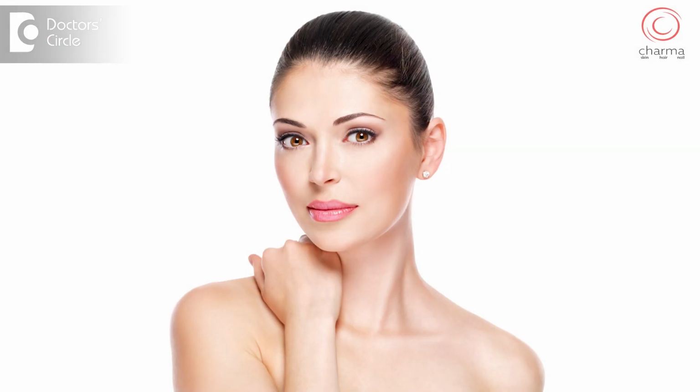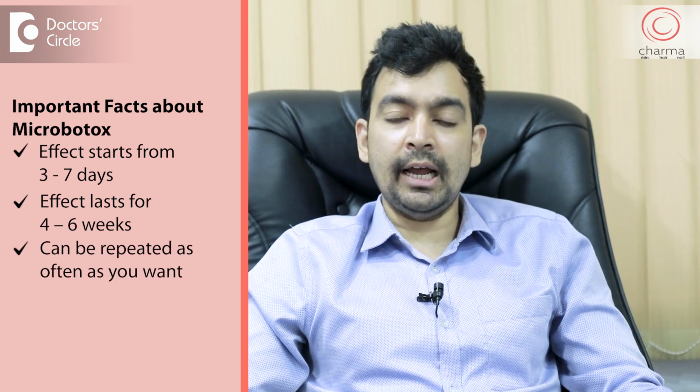So if you have open pores, if you have a function coming up, if you want a smooth glass-like skin, get MicroBotox done. The effect starts in 3 to 7 days and it lasts 4 to 6 weeks. And it can be repeated as often as you want.